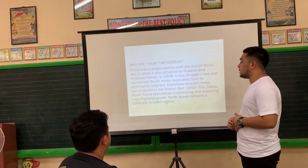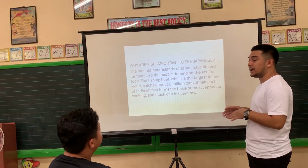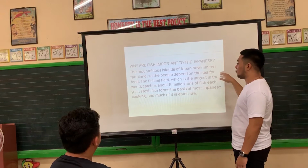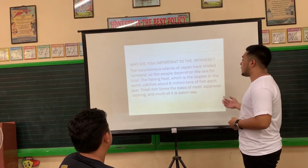So, why is fish like sushi important in Japanese cuisine? Pwede sila sa isla na ito. The mountainous island of Japan has limited farmland. So, gamay na lang farmland. So, the people depend on the sea for food. Their fishing fleet, which is the largest in the world, catches about 6 million tons of fish each year. Fresh fish form the basis of most Japanese cooking and much of it is eaten raw. So, you know na, Giovanni.